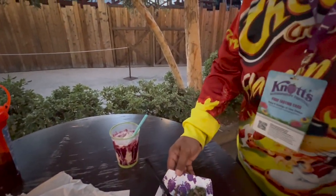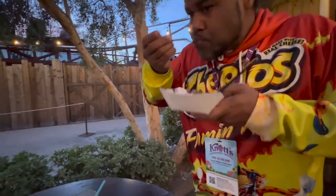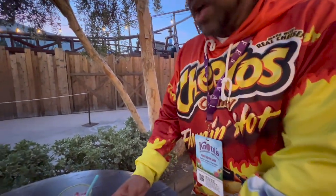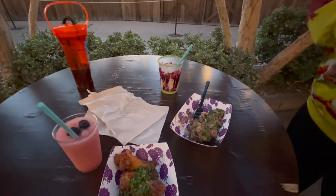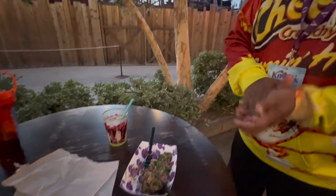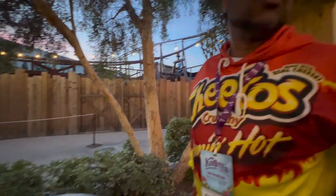And the mojito we had to pay for. That was not on the tasting card. The margarita, the mudslide, and the froze are part of the tasting card. Yeah, the mojito was like $18. And it tasted like boysenberry soda, with a drop maybe of alcohol. Wouldn't recommend that one. It was good, but it wasn't worth it. Yeah, not $18. But you got to do what you got to do when you're here.